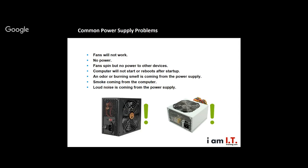The last thing here is if you hear a really loud noise, that means the fans are maybe off center or they're hitting something. Something has either fallen or come loose. You definitely want to start unplugging things at that point and power down your system.